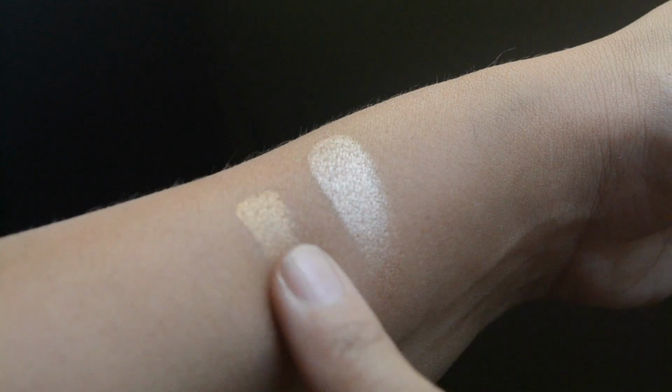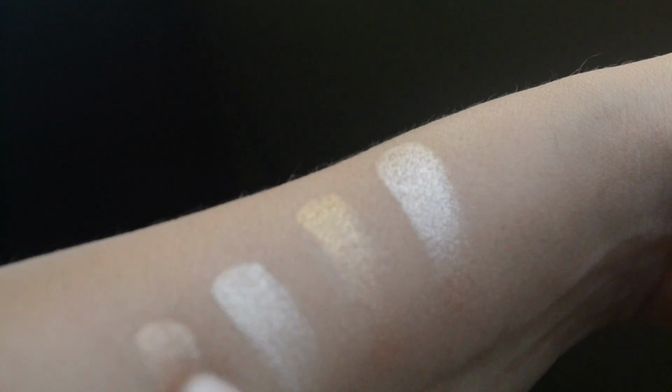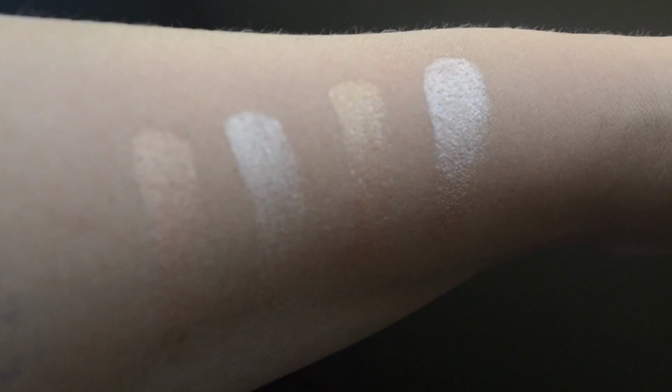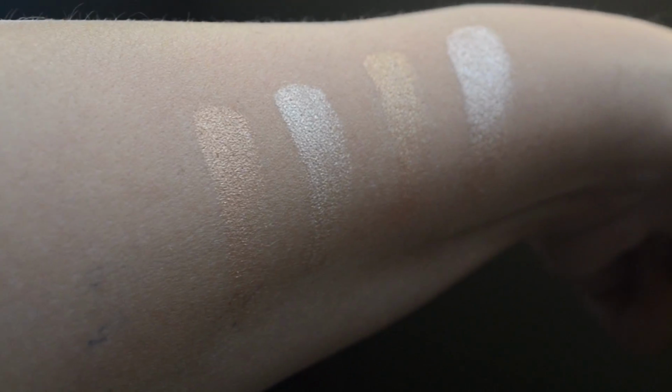And I still cannot decide which colors I want, but I do really like the way that they look. And you can see that they shimmer really well, but it's not too much of a shimmer to where it looks like you rolled around in glitter.